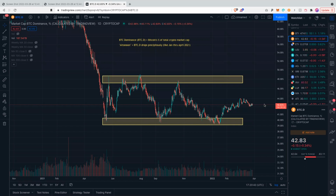It hasn't yet made that lower low. This still could be a little bit of consolidation in the middle of this range on its way up to the top of the range. So we're going to have to wait and see.